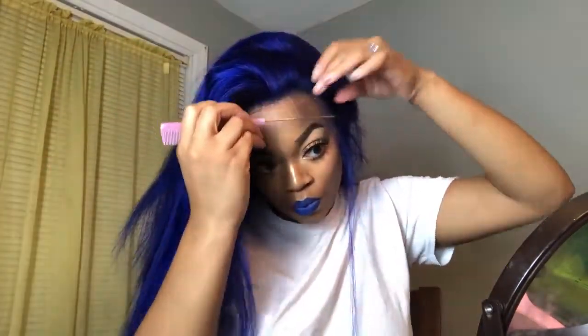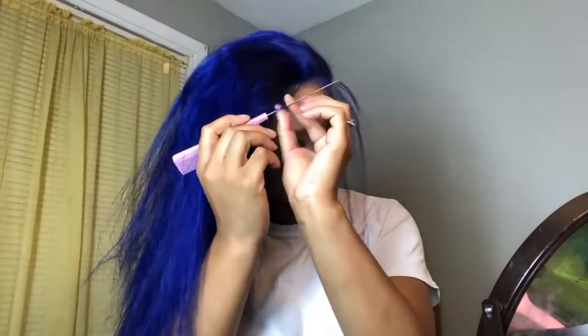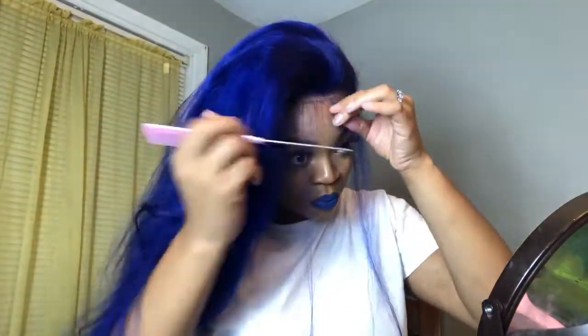I wasn't going to go for baby hairs at first, but I decided last minute that the baby hairs would probably make this hairstyle look a lot cuter. But because we got the blue lipstick on and this blue hair, I didn't want to go too crazy with the baby hairs, so I'm just putting 2 little swoops on each side. After I pull the hairs out, of course, I'm going to trim down the hair so it can be shorter.